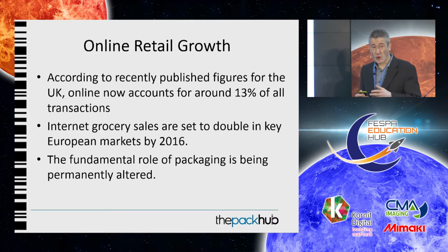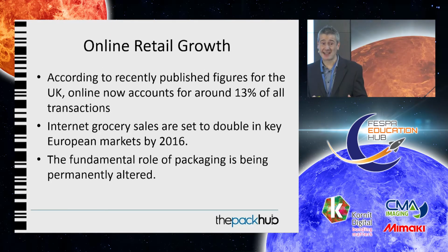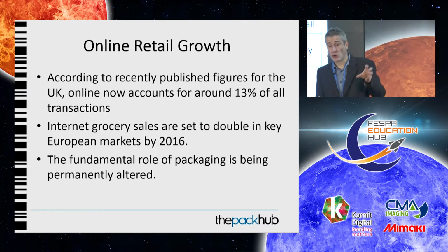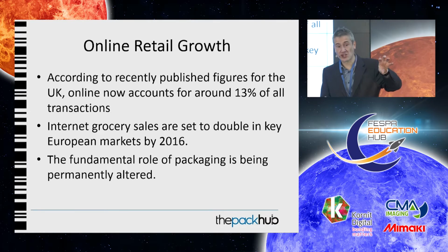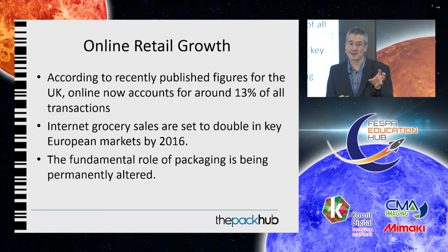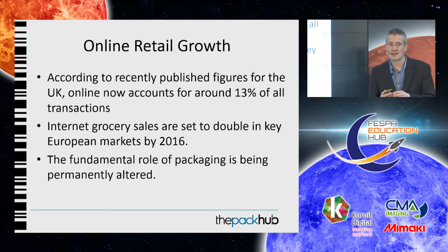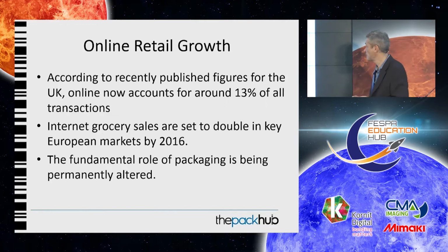So the fundamental role of packaging is being permanently altered. As I said, at the moment, when you buy online and you buy in store, you pretty much get exactly the same pack. The pack in store might have a big 50% off flash to encourage you to pick that pack up. If you're buying online, you don't need that 50% flash when you purchase the product. So there may be an opportunity for brand owners and retailers to do something different with their online purchases.